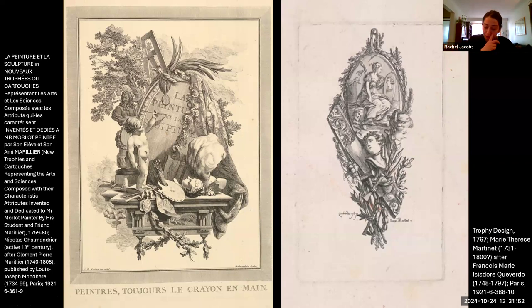And to the right, a beautifully delicate hanging trophy featuring an oval roundel with a woman holding a portrait surrounded by sculpted busts and a frieze. Surely an allegory to sculpture engraved by Marie-Thérèse Martinet after designs by François-Marie Isidore Quéverdo and dated 1767. Both allegorical trophies stretch the motif beyond the strictly ornamental, incorporating figures, architectural features, and hints of a landscape, situating them within a space and time.